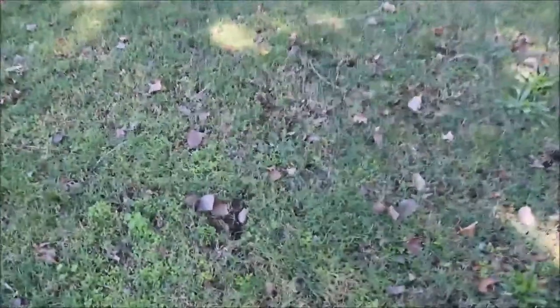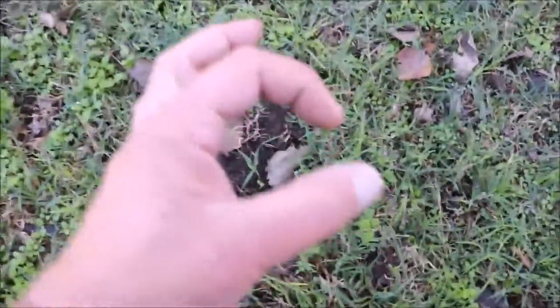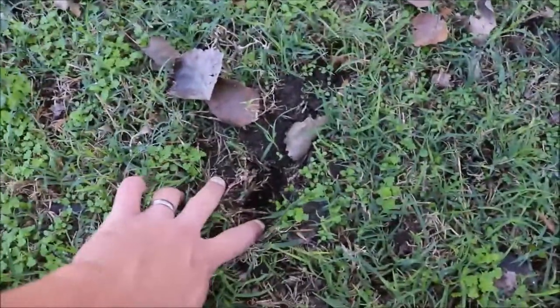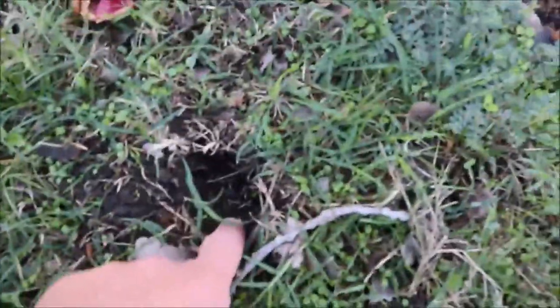Okay, this is just a section of my yard. It's going to be really kind of hard to show on video, but there's just these little holes all over the place. Here's one right here, and you can see it's just about that big around and probably about that deep. Just a little hole dug in the ground. There's another one just a couple inches over. Right here, it's been kind of tilled up quite a bit. Here's another one, another little hole dug. Here's another one right here. I mean, they're just all over the place.